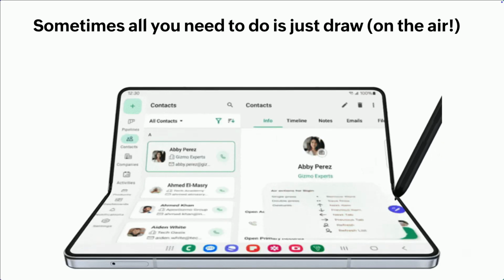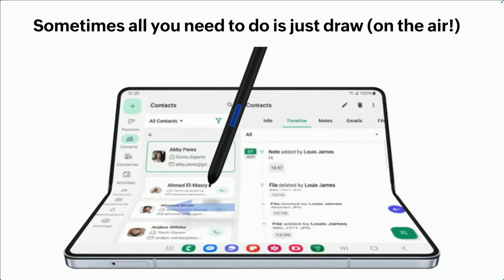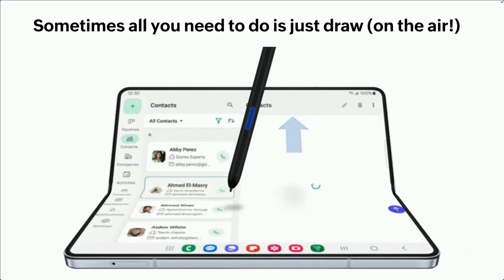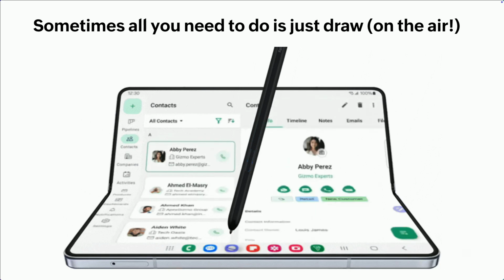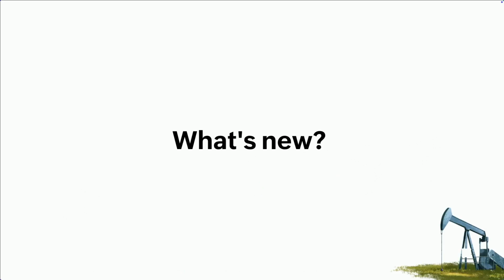And of course, there is this crazy feature in Samsung phones, for example, where you just draw in the air and an action happens. So that's also supported sometimes if you're just very busy, or you don't want to deal with a lot of information that way. So scribble or make actions and it's done.